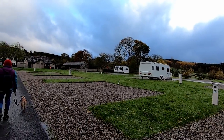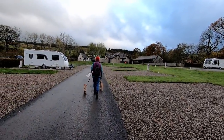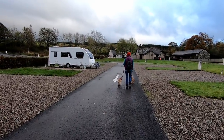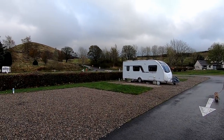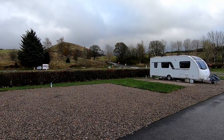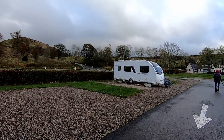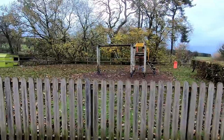And cutting the grass down here, so we'll probably come back and film this in a little while. I'll try and put the shots in sequence. But the entrance to the site is over here, where there's a barrier in and out, so you've got security as well. Nice children's play area over on the end here.